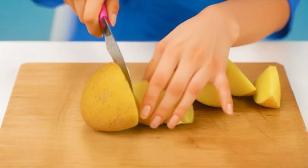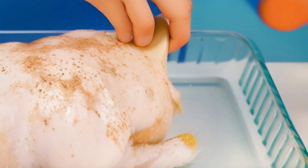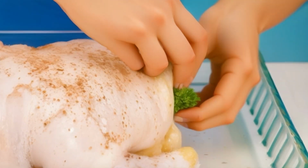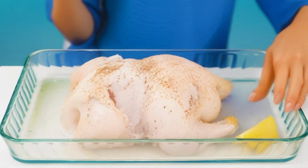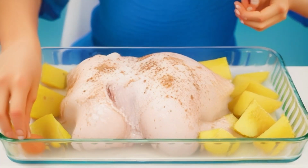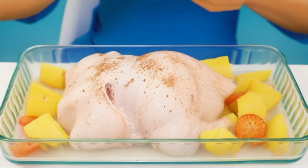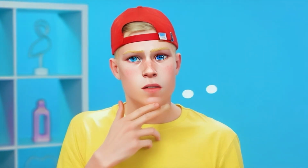Just cut some potatoes too. And then proceed to stuffing it. Here is the most important part. I will put all the vegetables in the chicken and they will be back right inside of it. Vegetables can be alternated. I will also put potatoes and carrots in the baking dish. Let them cook separately from the meat. What a beauty. Now I'll put everything in a well-heated oven.